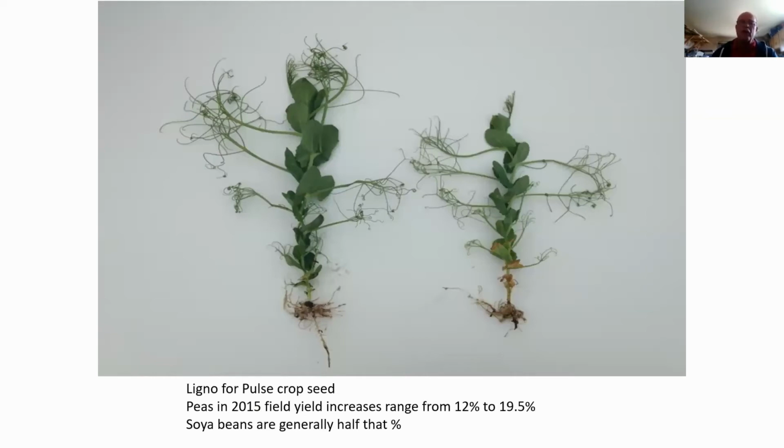Two of my other favorite crops for applying it on the seed, it comes in a 10-liter jug, is the application on peas and lentils. It is phenomenal on peas and lentils. I don't have the research work done at the universities to identify exactly why, but some of the scientists I've worked with are indicating that it's moving within the endosperm of the seed, and it's changing the development of the RNA and DNA within that seed.